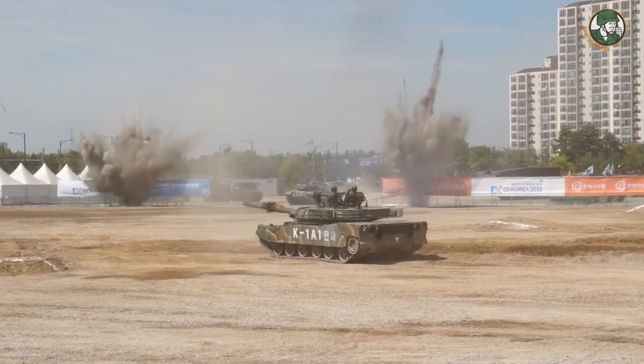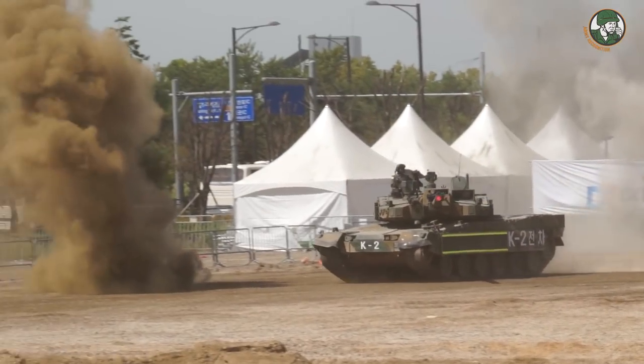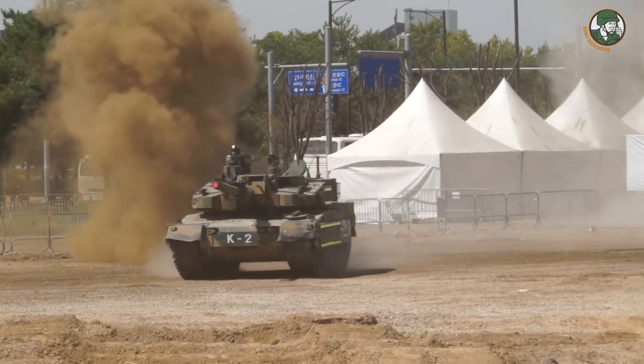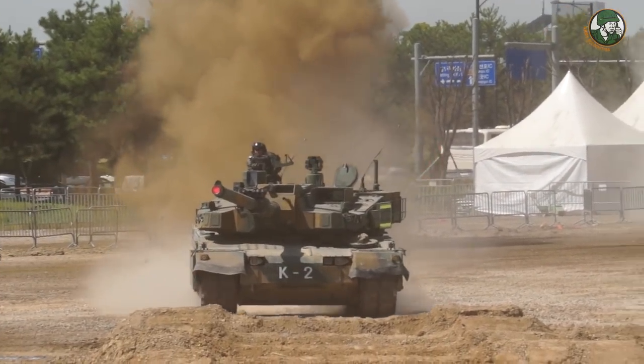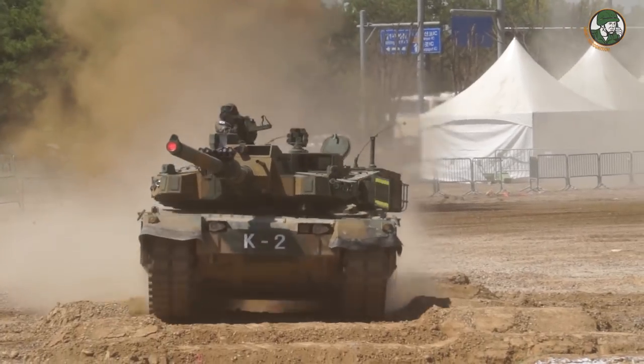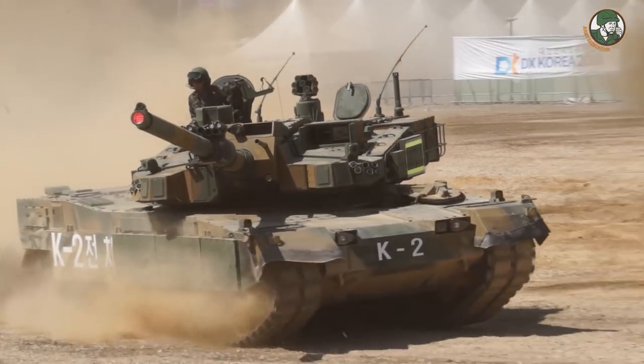The K1A1 has secured a pre-planned position. The K2 tank is initiating a passage by the cover of the K1A1. The latest model of Korean tanks, the K2 tank, is approaching. The K2 tank is able to control its position for firing on diverse terrains.